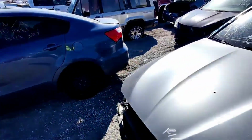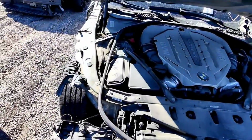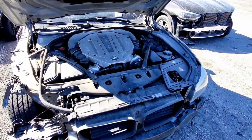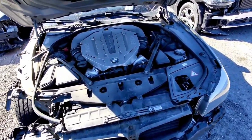Now the F10 is probably my second favorite 5 series next to the E39, and I like the older ones too, before the E39, but this right here though, man, space gray metallic. I think mine was black sapphire metallic.